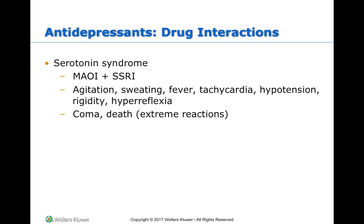Interactions: MAOIs and SSRIs can cause a serotonin syndrome, which can manifest as agitation, sweating, fever, tachycardia, hypotension, rigidity, and hyperreflexia. This can lead to coma and death in extreme reactions. Again, serotonin syndrome for MAOIs and SSRIs given together.